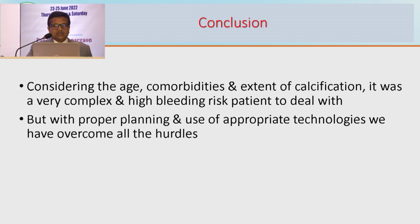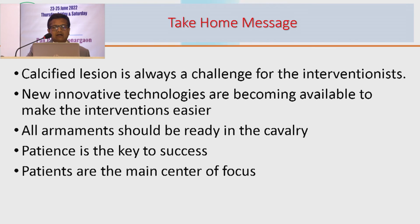And in conclusion, considering the age, comorbidities and extent of calcification, it was a very complex and high bleeding risk patient to deal with. But with proper planning and use of appropriate technologies, we have overcome all the hurdles.